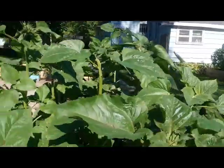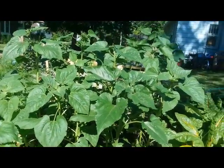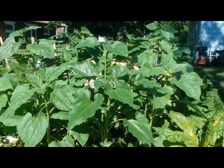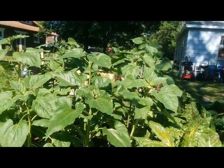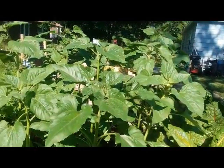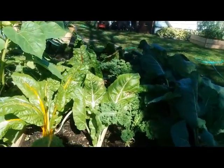They're just going to be gorgeous. And I believe these ones are the autumn beauties. I have a couple different kinds in there, but for the most part, I fell in love with the autumn beauty sunflower that I grew last year, and I just had to grow it again. So most of this is the autumn beauty sunflowers, and they're beautiful. Wait till you see them.